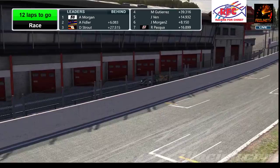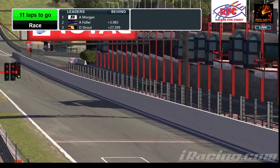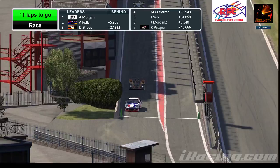So we'll see if Donald Strout also follows in as well, or if he'll stay out and possibly try to lead another lap. I don't think he's led a lap yet today. So get a lap led is what I meant to say.